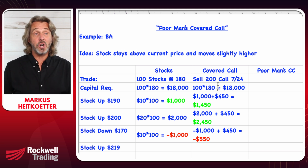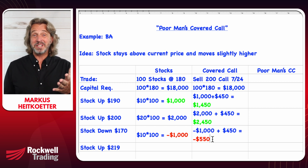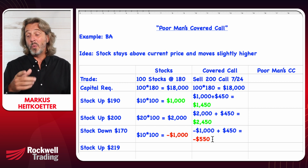This is why many stock traders, the first thing they do when trading options is selling a covered call, because you're amplifying your gains and at the same time, you are reducing your losses. So is this making sense thus far? Because I want to show you what the poor man's covered call is, and exactly what the advantages and disadvantages of having a poor man's covered call are. But I want to make sure that this is helpful.